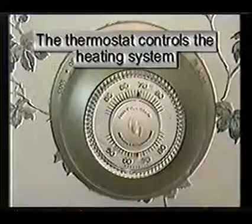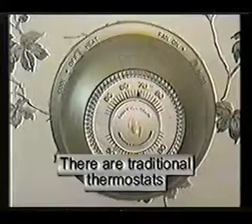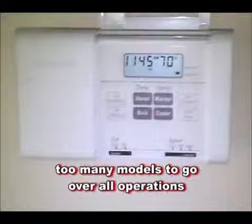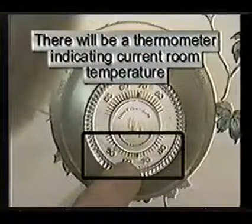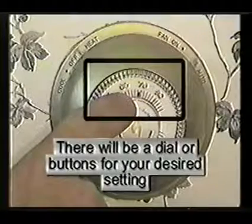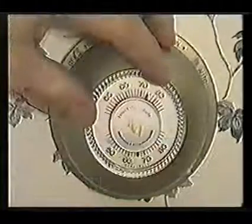Every home has some type of thermostat that controls the heating system. There are traditional thermostats and programmable thermostats, which have too many models to go over, so only the traditional thermostat will be covered. All thermostats have a built-in thermometer, which indicates the current room temperature. All thermostats also have a dial or buttons to set the room to the desired temperature.